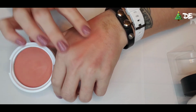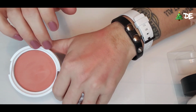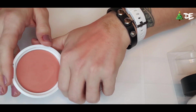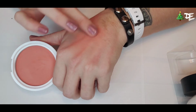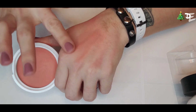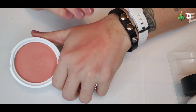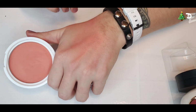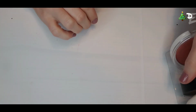You can build it up. So even if you have medium skin tones, I probably wouldn't say deep, but definitely going up to a deeper medium, you can add onto it. It's definitely buildable and you can still see that it's not getting patchy or anything like that. I love it. Ofra has, in my personal opinion, some of the all-time best highlighters on the planet, but I love this blush a whole lot.